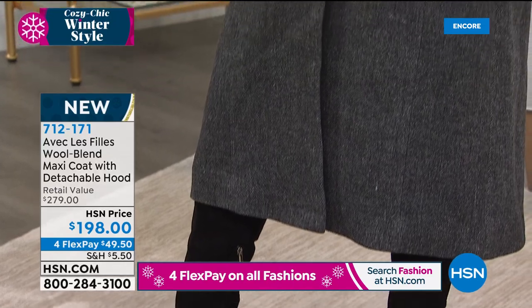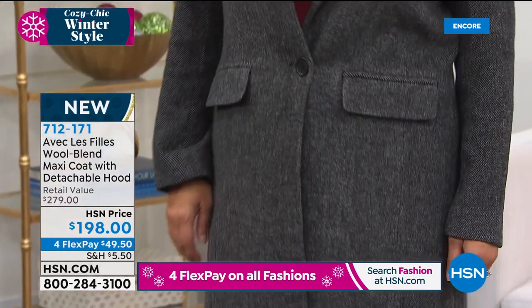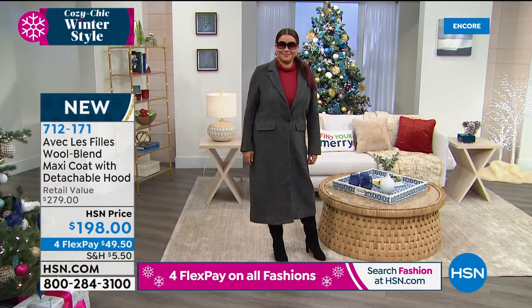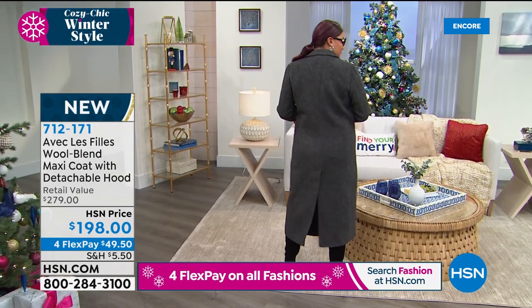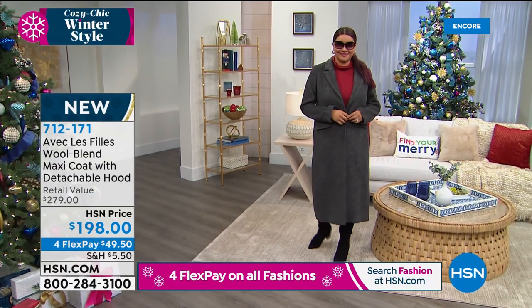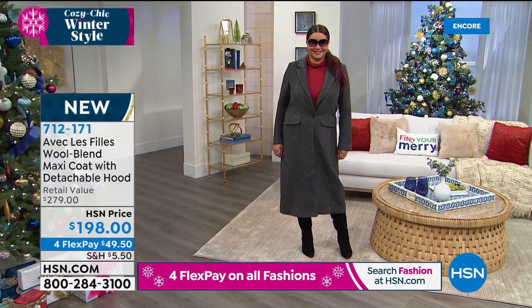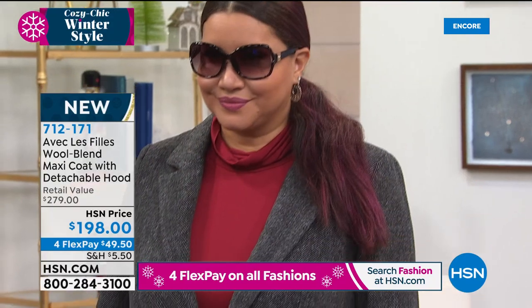We've kind of sprinkled their designs in many of our shows, but tonight is actually the world's premiere. They're known for their beautiful outerwear, their modern look and feel, and the high quality of their clothes. You're taking a look at the Avec Les Filles wool blend maxi coat with a detachable hood. You're looking at Annette, who's modeling this for us. Annette is wearing it in the black and white choice.